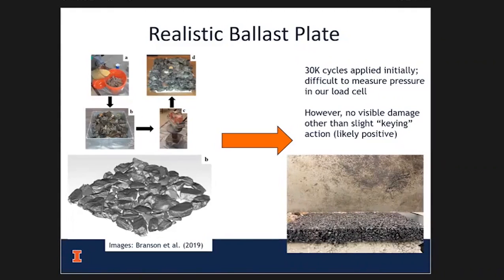Those also do disappear over time. Asphalt's a viscoelastic material, so it recovers over time. So when there's no loading, those start to recover as well. Of course, this was 3 Hertz continuous loading, so it didn't have time for that during the test.